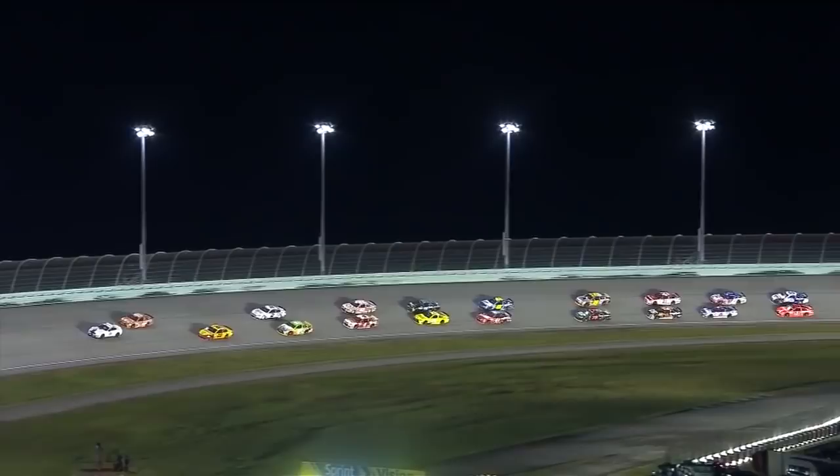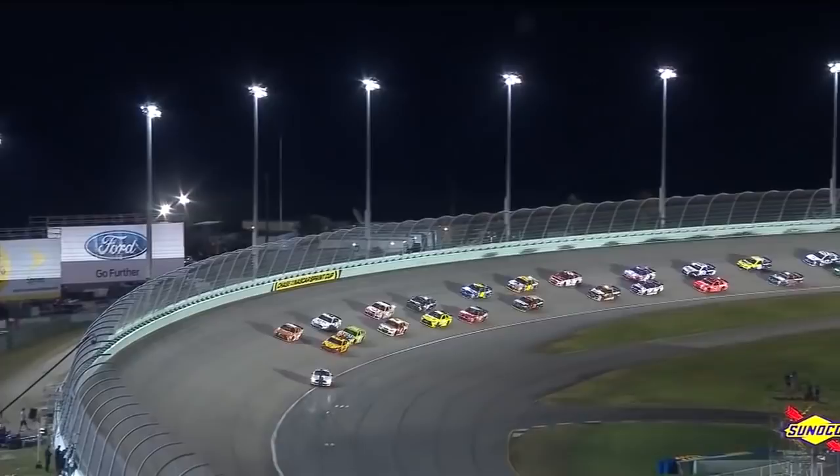Well, it's very frustrating because you know you're not going to give your driver the best performance from a crew chief standpoint. You can't make the car better. You can't make the right adjustments.